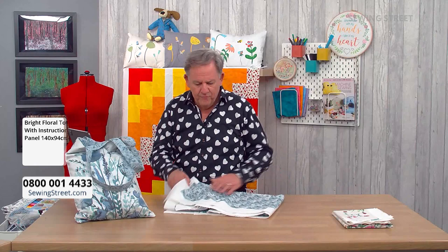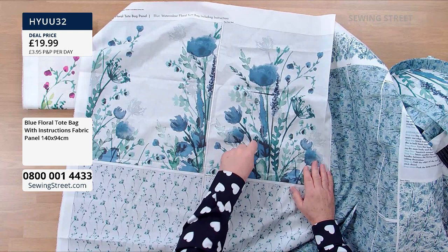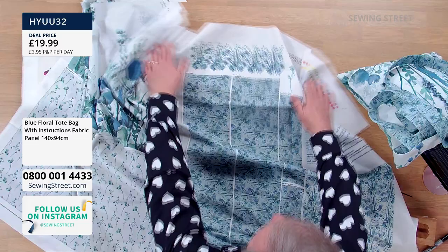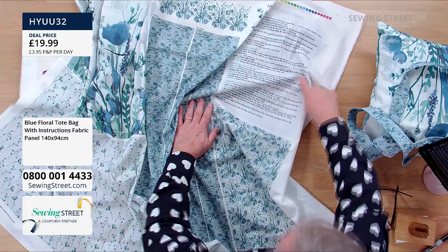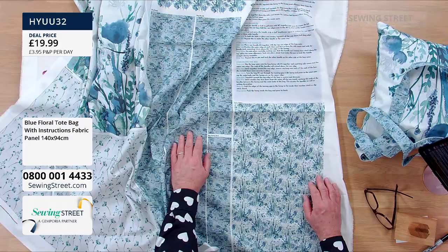But here's the blue one. So there's your front and your back. Actually, the choice is yours, it doesn't matter. I'm calling them the front and the back, but it can be either. There's your linings, there's your handles. This panel here, that flower and those are just spare for you to do whatever you want with. Then here's your two handles, your two facings, your instructions, and your spare bit of fabric. No paper, nothing with this, it's all there. Blue floral tote bag with instructions, £19.99. And that will make you this.